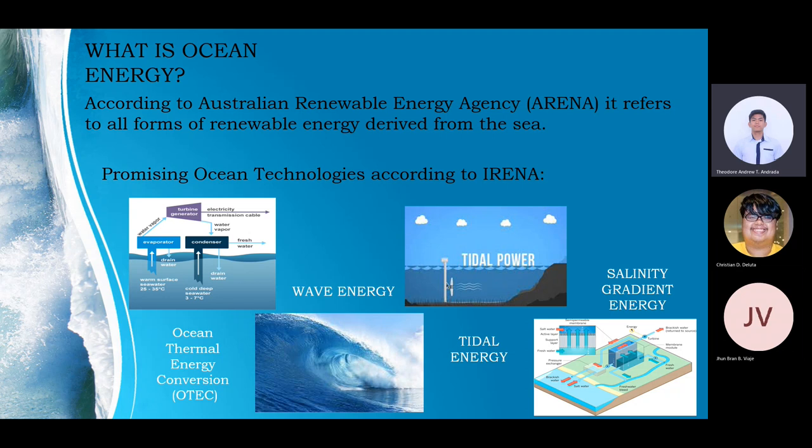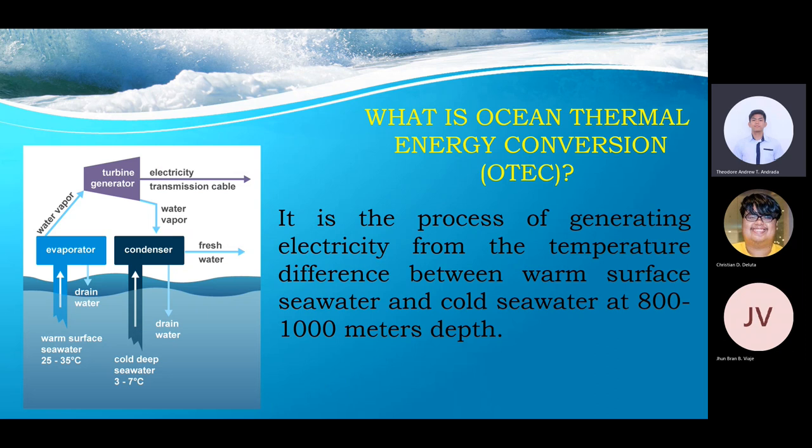Next slide, please. The first one among the three is the ocean thermal energy conversion, or OTEC. So what is ocean thermal energy conversion? It is the process of generating electricity from the temperature difference between warm surface seawater and cold seawater at 800 to 1,000 meters depth.